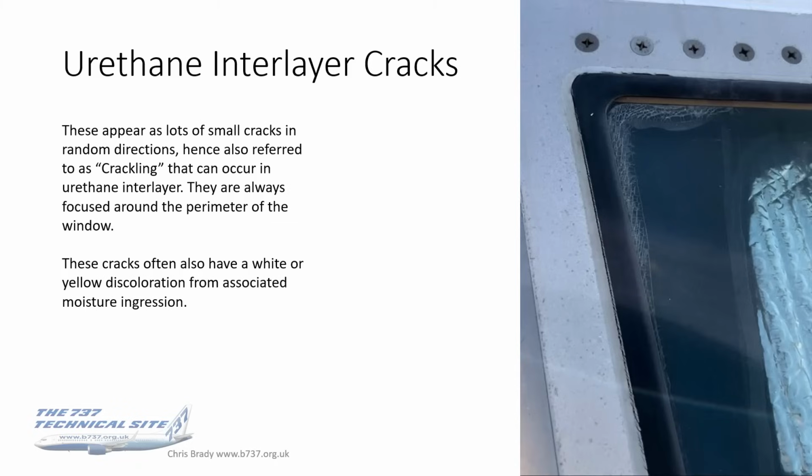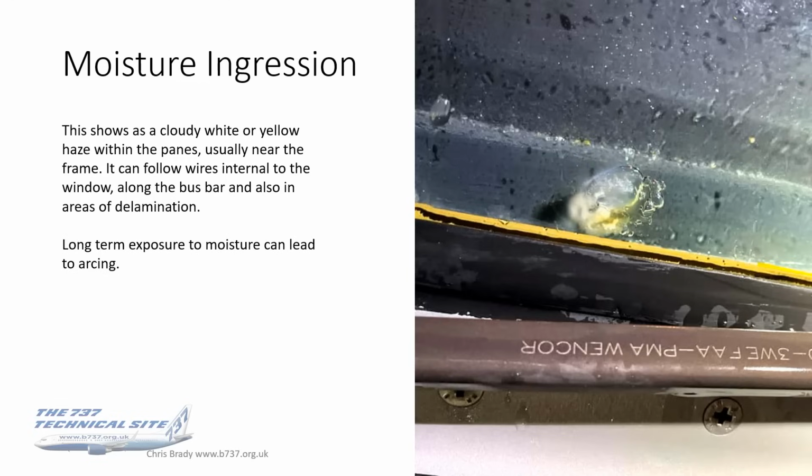Always focused around the perimeter of the window, and when they get fairly advanced, like at the top of the window here, not so much along the aft edge as you see it in this photo, they get the kind of white or yellow discoloration from associated moisture ingression, which is probably what's happening up there at the top. This is also moisture ingression, and it shows the classic characteristic cloudy white or yellow haze within the panes, usually near the frame, because it's coming from the edges where the moisture resistant part has failed, and it can follow wires which are internal to the window along the bus bar, and also in areas of delamination. Long-term exposure to moisture can lead to arcing, and we've seen what arcing can do.